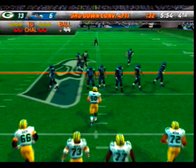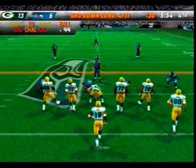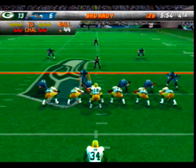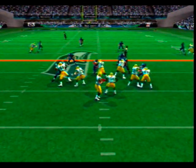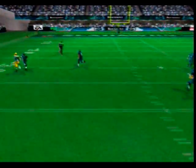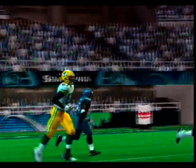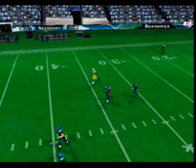Third and 7. Ball on the 44-yard line. The Seahawks come out in a nickel package. Fires this one deep. Incomplete. Good effort to deflect that pass, which had big yardage written all over it.